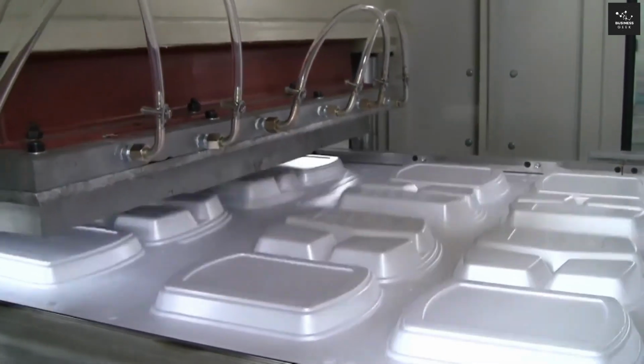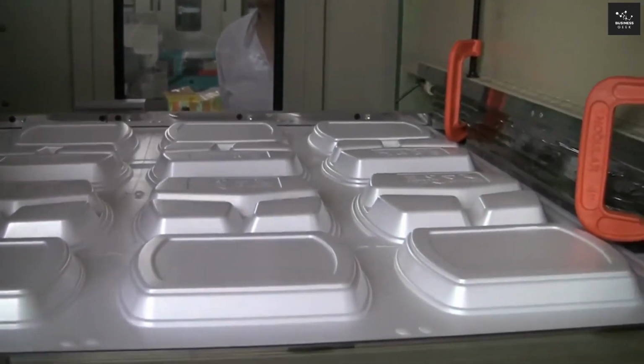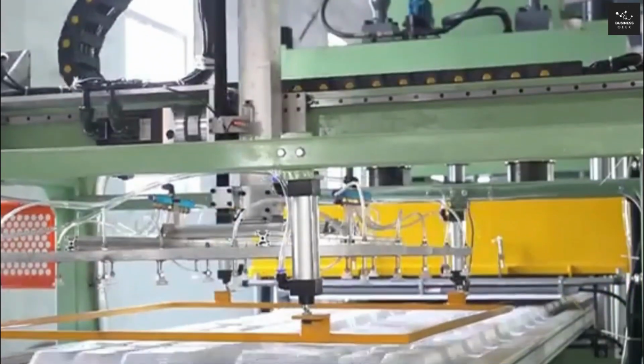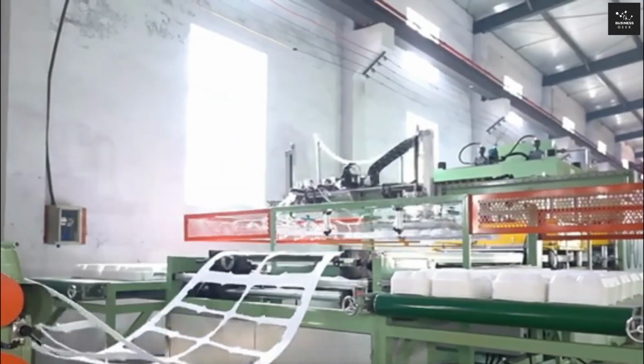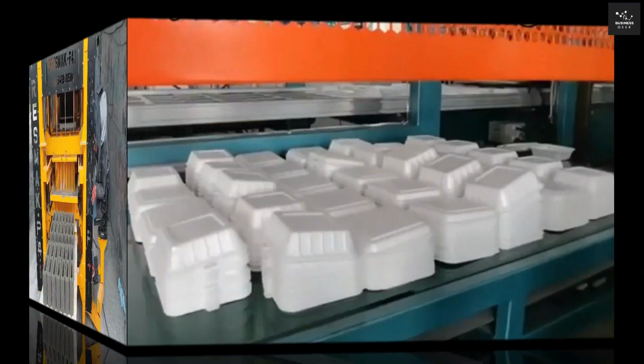The foam material provides an economical option and offers the convenience and cleanliness valued in the food service industry. In addition to plates, this machine can produce foam lunchboxes and other food packaging items, expanding its functionality. It's a reliable business model for mass production at events and takeout businesses.